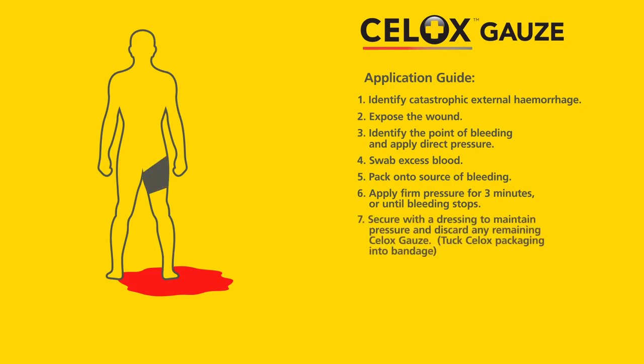Secure with a dressing to maintain pressure and discard any remaining Celox Gauze. Tuck Celox packaging into bandage. Transfer the casualty to the next stage of care.